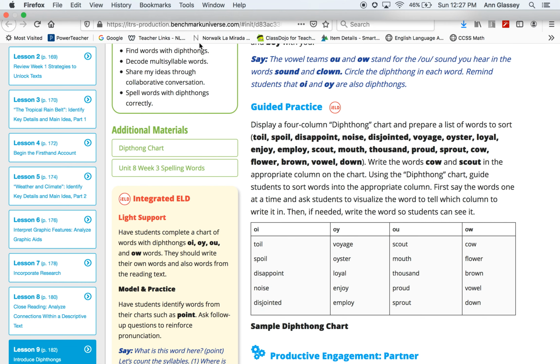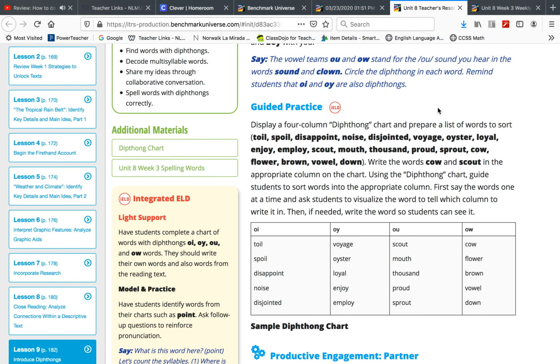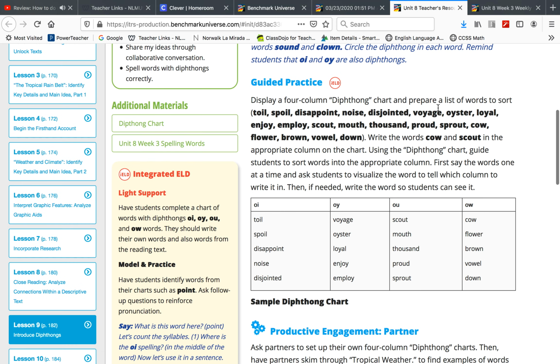This is reading lesson 2 for April 7th, 2020. This is your spelling lesson. You will need your weather magazine and a highlighter.